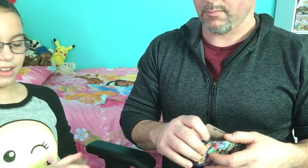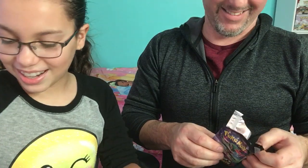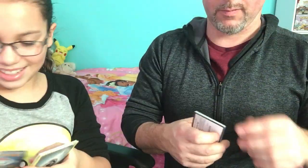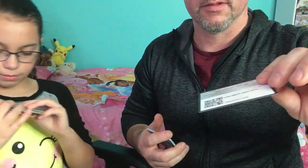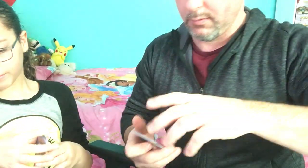1, 2, 3, 4. And remember, non-heavy, non-heavy, we got Vaporeon and not amazing rare. Terrakion. Here are all the other cards. Yeah. Normals. That you guys know. They've seen them a million times. So, here you guys go. A little code card action. And this is my non-heavy. I give you my heavy next pack.